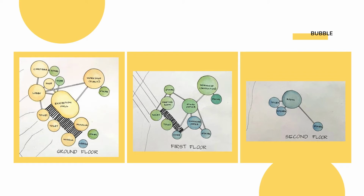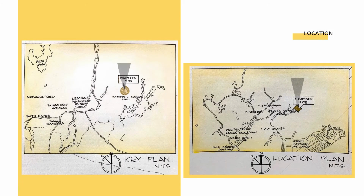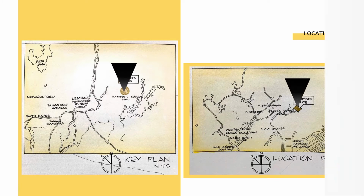The plan shows the location of the proposed site, which is located in Kampung Sungai Pusu, Gombak, Selangor. The site could be accessed from the north northwest as it is the nearest to the main road.